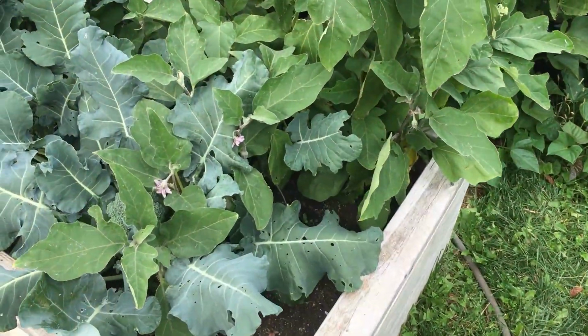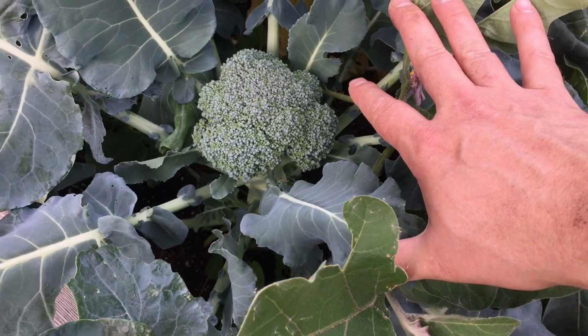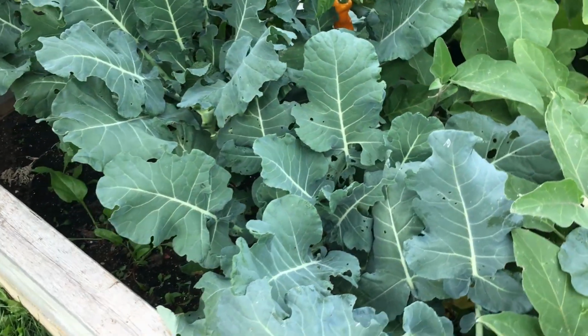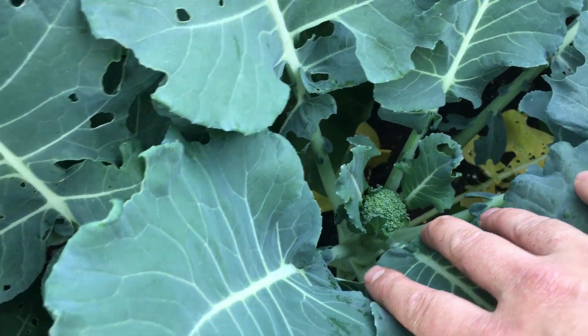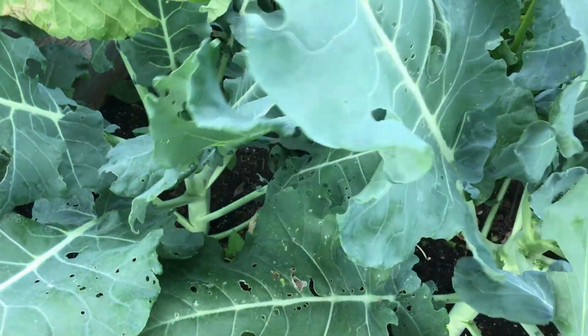I wanna give you a little sneak peek here. I'm not ready to harvest this at all, but take a look at the broccoli coming in here. We actually just put this broccoli in here about a month and a half ago, I would say. And each of these plants, this is a 65-day variety, each of these plants is starting to form little broccoli heads on there. So this will be part of our fall harvest for sure.